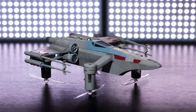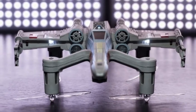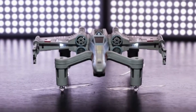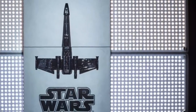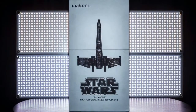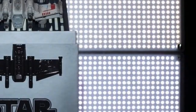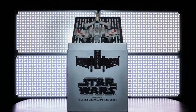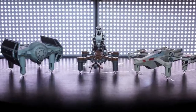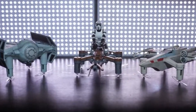What really sells the Star Wars on us is the sound. Above the high-pitched whir of the drones, your controller plays sounds, music and quotes from the movies that take you right into the famous space battle scenes. The snippets of dialogue react to the action with phrases such as "stay on target," "I can't shake him," and "good shot kid." The music and sound effects help to really draw you into the Star Wars universe.